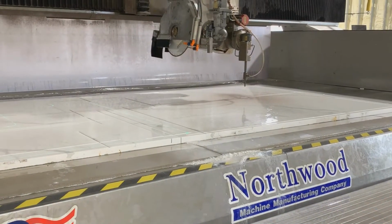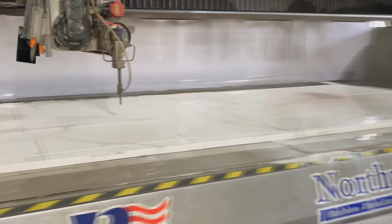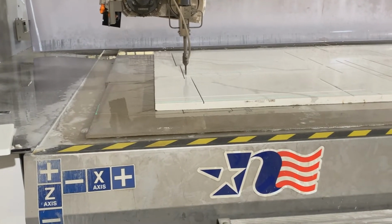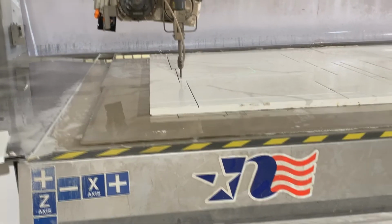I have to run the risk of damaging that part, breaking it by running it on another machine. Yeah. So now I'm adding extended cost to that component. And we don't want that. We want to be able to put it on the machine, the Raptor, take it off, and it's the finished product.